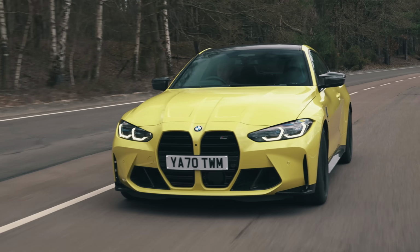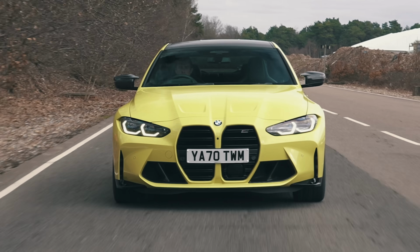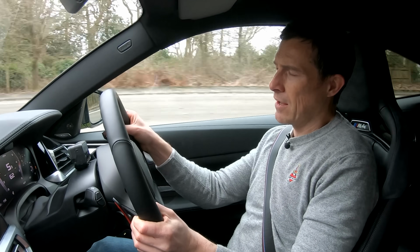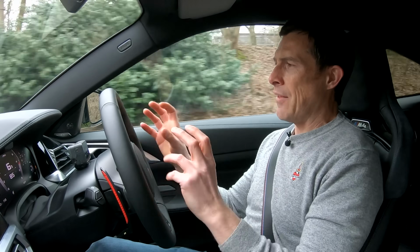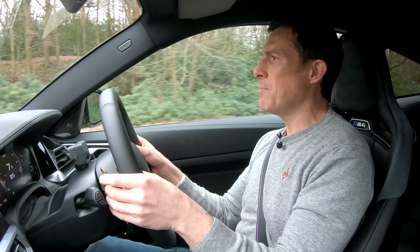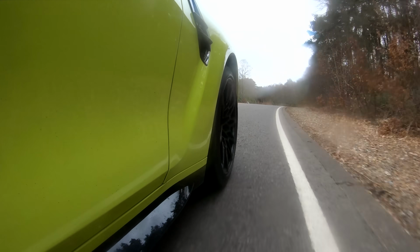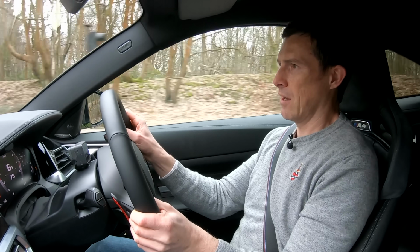Okay, so I've got the car set up in sporty settings, but with stability control in a halfway house. A little bit of slip, but it should gather me up if things get a bit too carried away. It doesn't feel quite as spiky as the old M4, and the traction it's got on the rear is amazing. It's a little less intimidating, but it still feels just as sharp in the way that something like an RS4 just doesn't. I'm loving this car already, I really am.